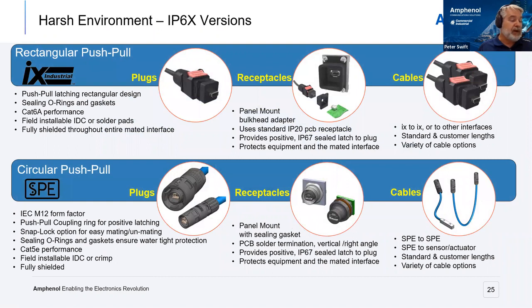IP20 versions provide finger protection for safety reasons, which is perfect for controlled office environments, but industrial environments can be full of dust and particulate contamination, as well as fluids, and this can be a cause for concern. Both IX and SPE are available in IP6X configurations for applications where protection against dust or particle contamination is required, as well as against water incursion due to submersion or spray.